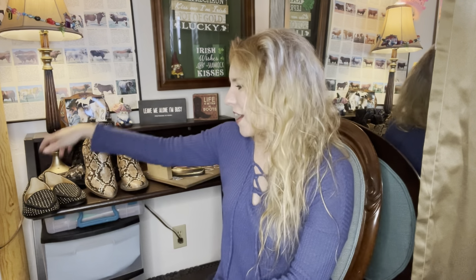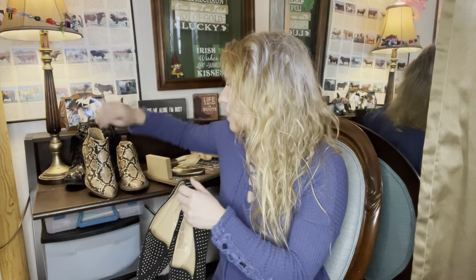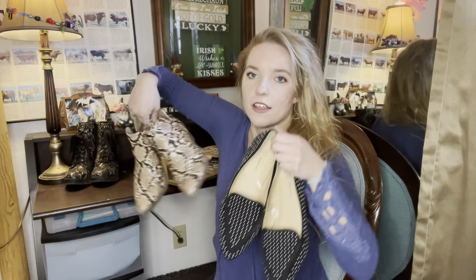We don't know. And then I have a few more things, so I will go grab those and be right back. So the next part of this Walmart super clearance haul, I think I've shown these in another haul, I'm not sure, but I got both of these pairs of shoes already this season.